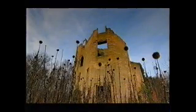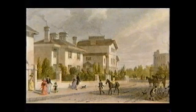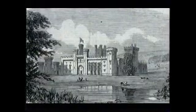Even in its current state, Ravensworth is one of the most important structures in the area, which is partly down to its architect, the celebrated John Nash. The Prince Regent commissioned him to design Regent Street and Regent's Park in London, and of course a little something for the weekend, the Brighton Pavilion. Nash also embraced the 19th century Gothic revival, designing grand country houses with castle-style turrets and battlements, located in picturesque landscapes.